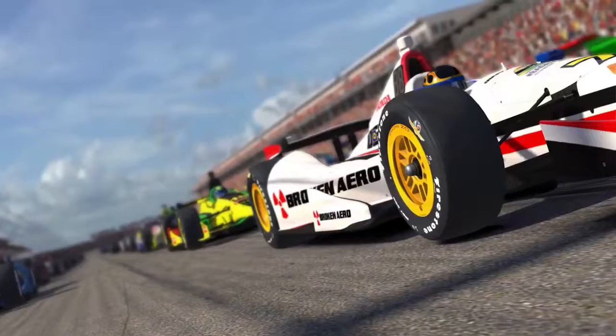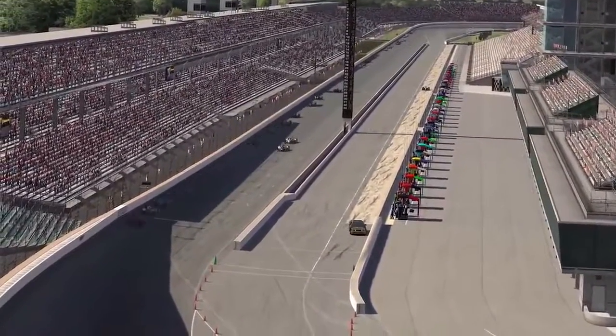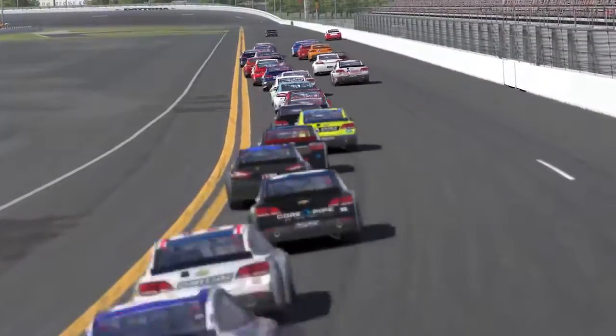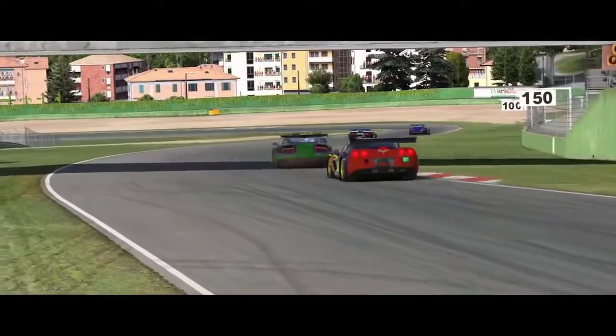So I'm excited about these changes that we're making. The temperature in the track is going to be a lot more dynamic. It's going to mean you're going to have to dive around looking for the cool parts of the track. I think it's going to make different lines come in and change the racing experience, and I'm really excited to see how this is going to change things following the September build when it comes out.